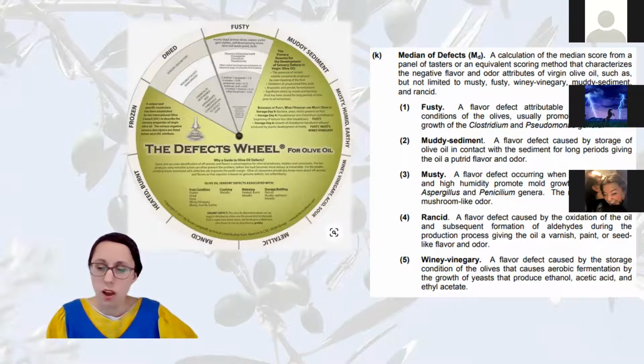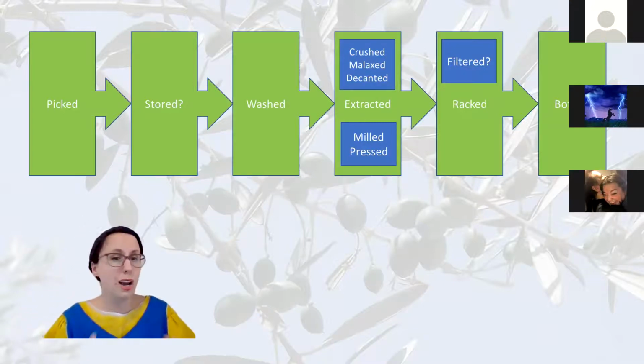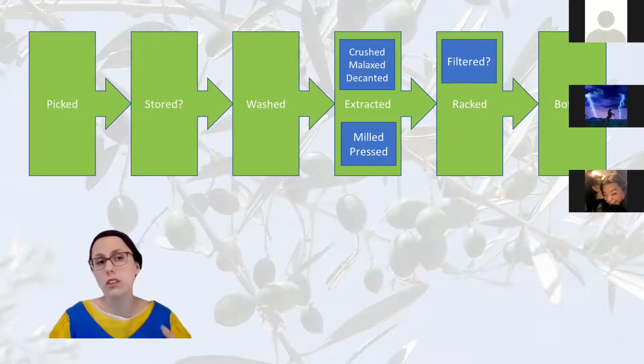All right, so now we're going to take a look at the actual process. So we've talked about what we look for in modern oil. So let's talk about how we make it. So this is just a quick overview of the actual process, and we're going to talk a little bit more about each of the steps.